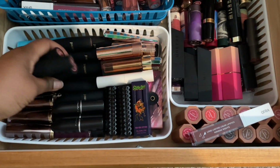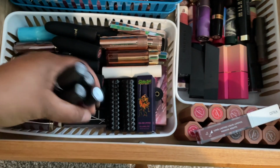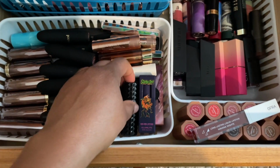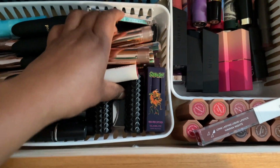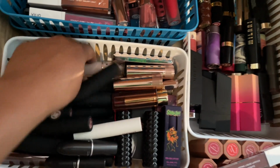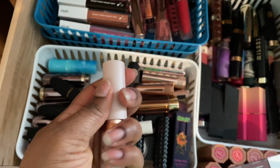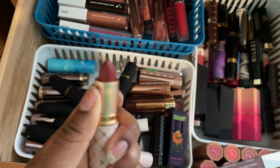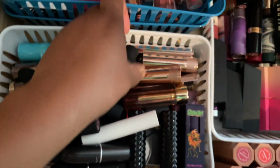I want another vampy shade. Something that's holiday-esque, or maybe like red. Yeah, that's what I want. I want a red. So I need a good red. Is this a red? This is brown rose. I don't think this is necessarily a red though. Yeah, that's not a red. I want a red. I know I got one in here.